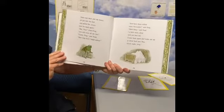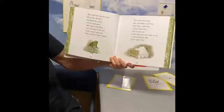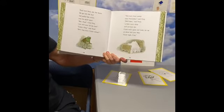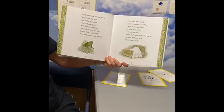Toad went back into the house. He got into the bed, and he pulled the covers over his head again. "But Toad," cried Frog, "you will miss all the fun." "Listen, Frog," said Toad, "how long have I been asleep?" "You have been asleep since November," said Frog.